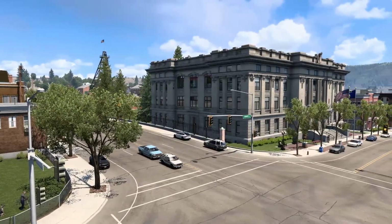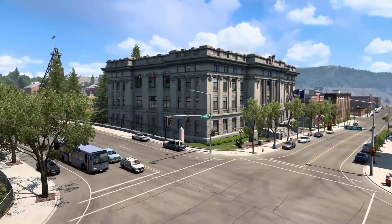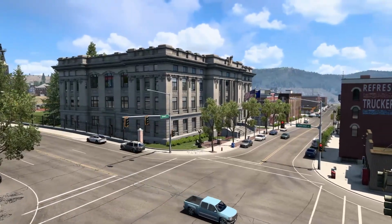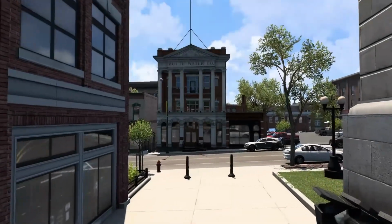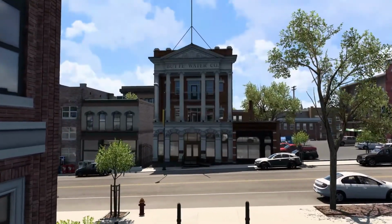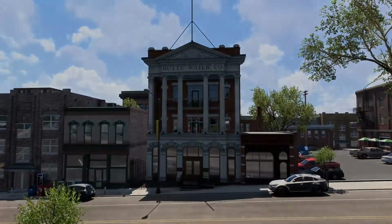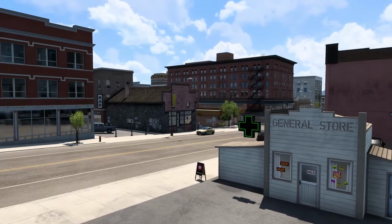The dog over there. There's the courthouse. I like how they did the sounds for the courthouse too, or maybe it just gets that little downtown feel there. We got a little Butte Water Company. That's nice. That is very nice. Anything else? We got the general store.